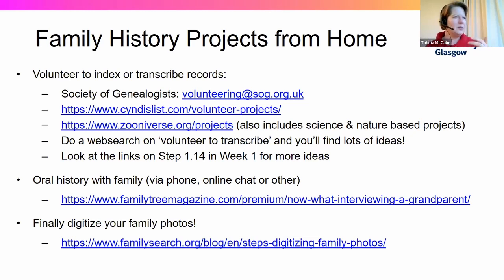They have some that are based around old weather logs, ship logs, all sorts of things. So it's very cool. The other thing you can do is just do a search on volunteer to transcribe, and there's lots of other things out there. I've also put some links in week 1 for more ideas, because there's some sort of classic ones. The Church of Jesus Christ of Latter-day Saints do transcribing projects as well, as does Ancestry, which helps support transcribing projects. So on their websites, they will talk about these projects and you can get involved in those.